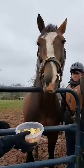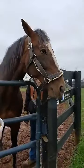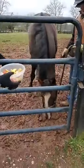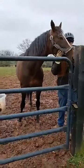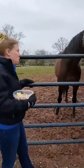Alright, so he just didn't like me feeding him. Clearly. He'd rather have it from the bucket. Alright, Lewis? Okay. Let's see the others. That's Sweet Lou. He's pretty cool.